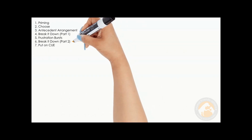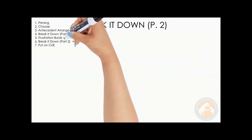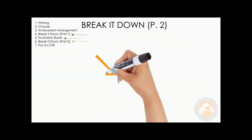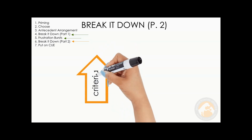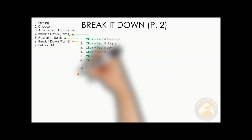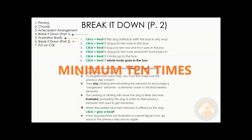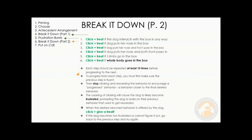This brings us to step 6 of breaking it down into small steps, part 2. This is where we essentially repeat steps 4 and 5, but incrementally increase the criteria for reinforcement. An example of a logical progression can be found here. Feel free to pause if you are curious about this progression, otherwise, let's move on. It is important to repeat each outline step that you have crafted in your training plan at minimum 10 times, or until it is clear that the dog understands what you are looking for in that step, whichever one comes later.